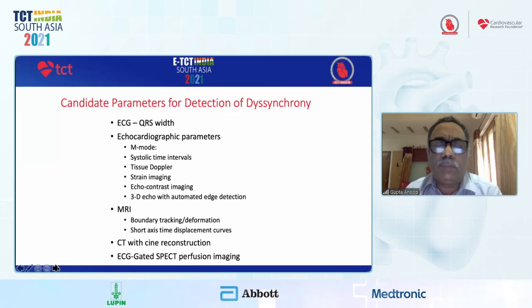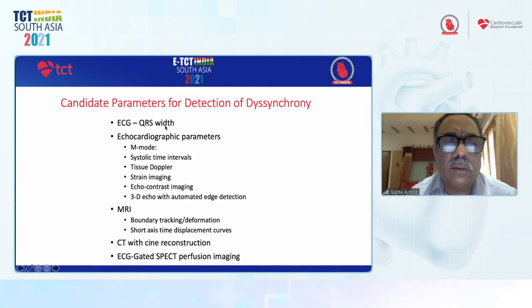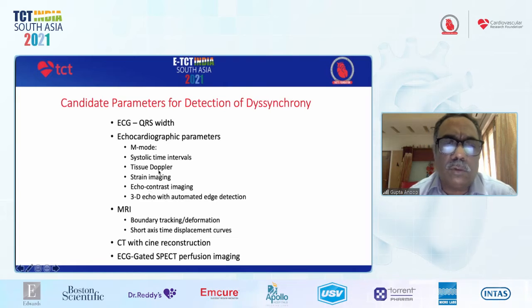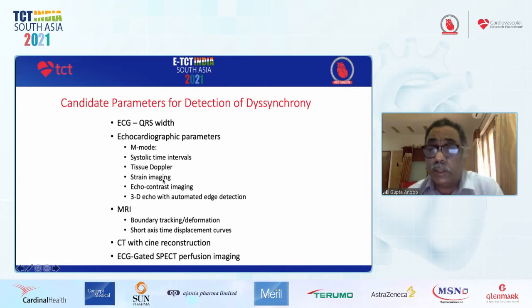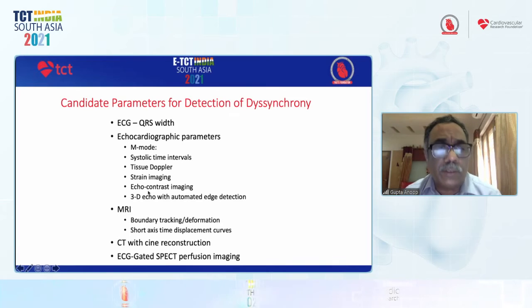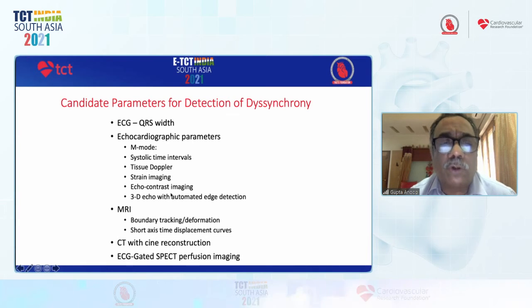So what are the parameters of dyssynchrony? How can you make it out? Again, I would say the ECG is the king. The QRS with left bundle branch block more than 150. Select those. There are multiple echo parameters, and now a lot of tissue Doppler and strain imaging that can help. Particularly the radial strain, and what Shanmuga was saying, right bundle branch block. If the QRS duration is more than 160 milliseconds, the radial strain can definitely help you, whether the RBBB is having some unmasking of left bundle branch block or not.